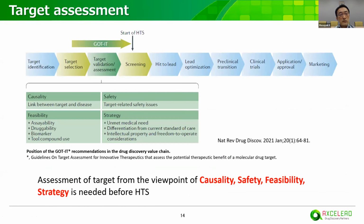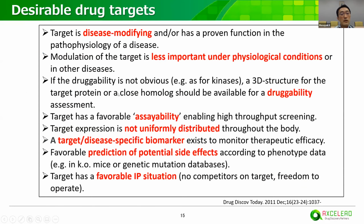When the target molecule is selected, target assessment will be conducted. The target assessment is to check whether that target molecule could potentially produce a target product that matches the TPP. The check will be done from the viewpoint of causality, safety, feasibility, and strategy, before starting actual drug discovery, I mean the screening, HTS. Let me talk about the details about the target.